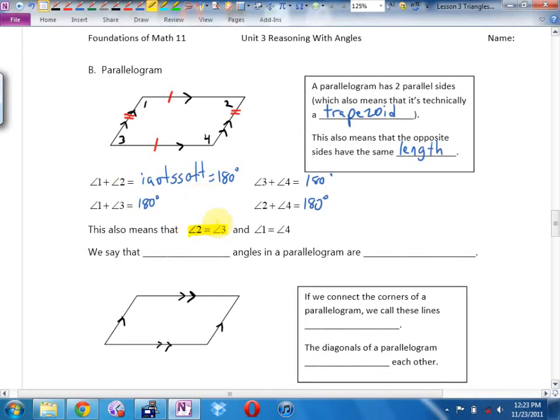That D doesn't look like much of a D. It looks like an E. Let's try that again. 3 and 2 are the same size. 1 and 4 are the same size. Okay.